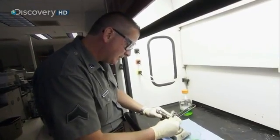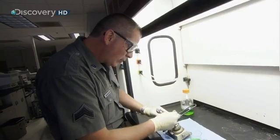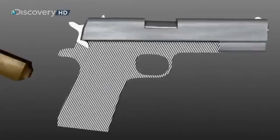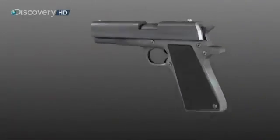It depends on the way the number's taken off. When the serial number is stamped onto a gun, the metal underneath gets compressed and hardened. So even if the top layer of metal is removed, traces of the impression may still be present below.